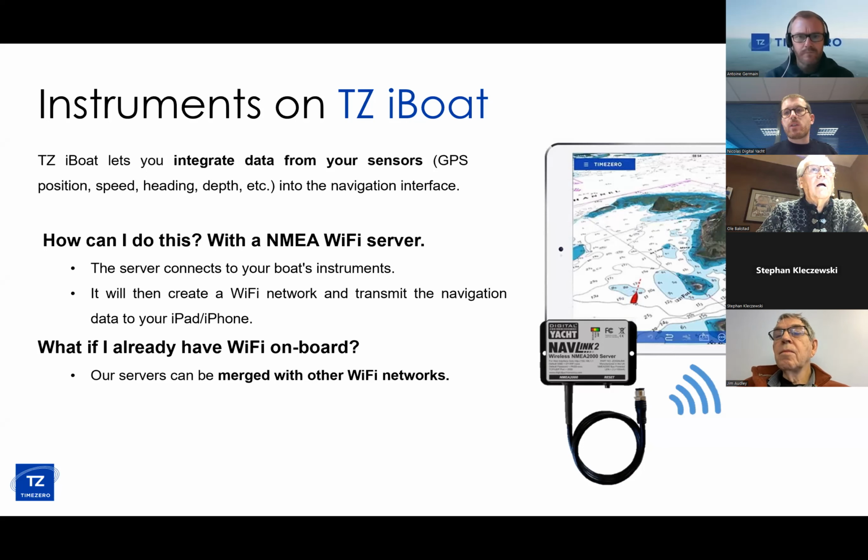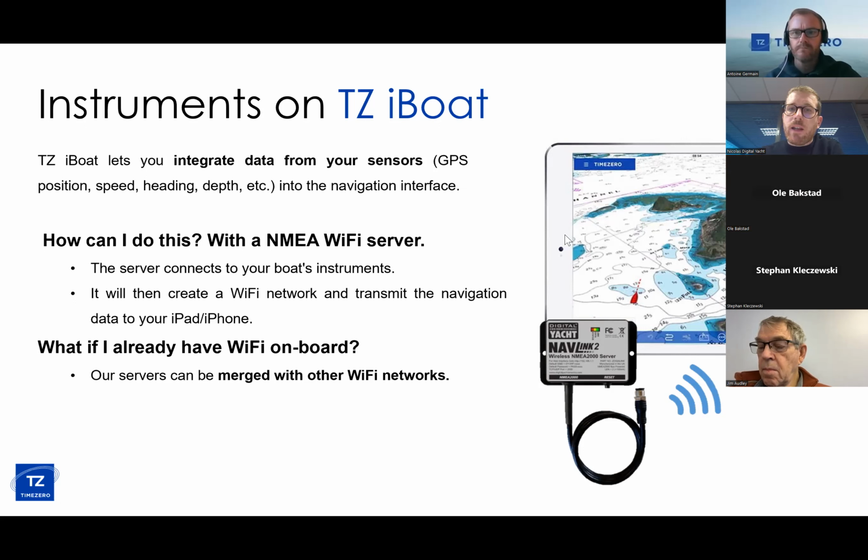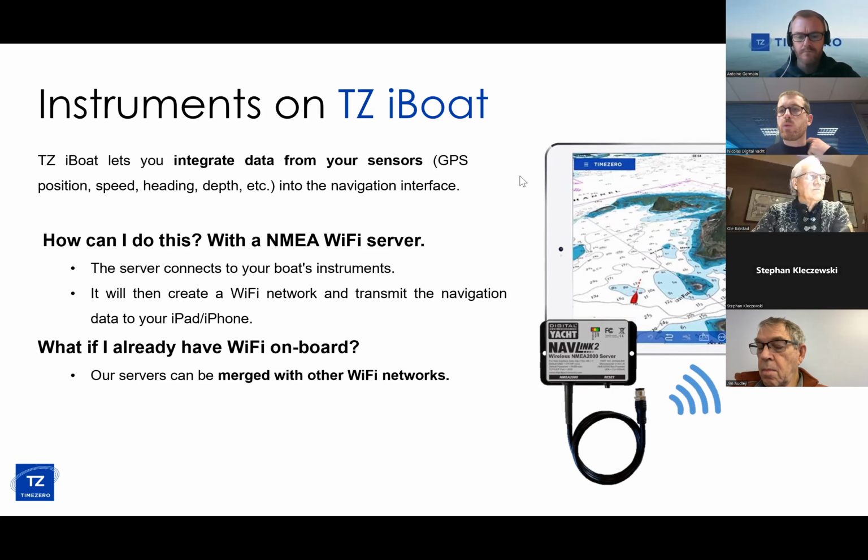So with our NMEA to Wi-Fi server, you will get a local Wi-Fi network. Wherever you are in the world, in the middle of the oceans, in your marina, etc., you will get all your navigation data through the Wi-Fi network. And by connecting your iPad to the Wi-Fi network, you will receive all your data onto the TZ iBoat navigation app.